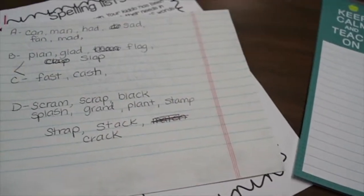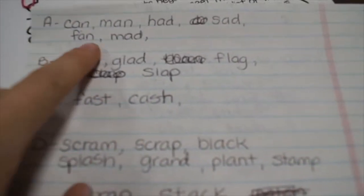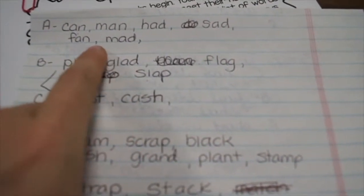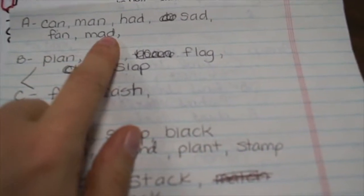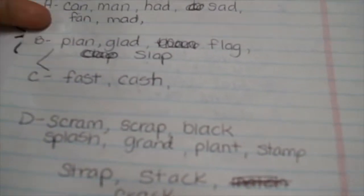So I've got them all working on short A, but I know that it's like this group right here in the middle, I wanted to work on initial consonant blends and digraphs, and then a few of them that were up here needed more of a focus on final consonant blends, while the rest of them were still needing initial consonant blends. So that's where this came in. I had about 5 or 6 students that just needed to focus on short A, just CVC patterns. So that's where this came in.